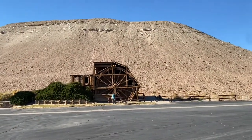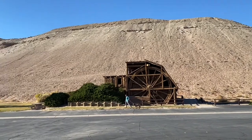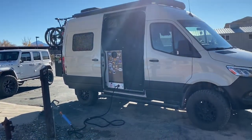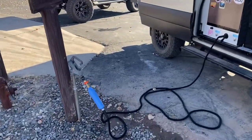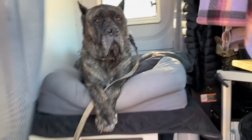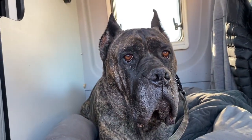We're at the BLM field office in Hanksville, I think. And they have free water, so filling up the water tank. There are more locations like this. Makes it very easy. Hi, you a little boy? Want some of this water? You want some of that water?